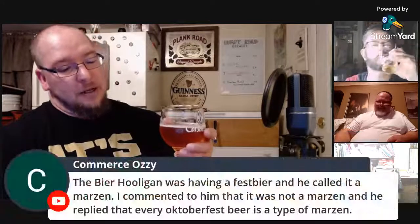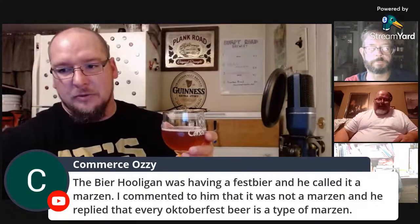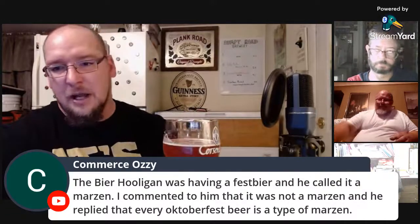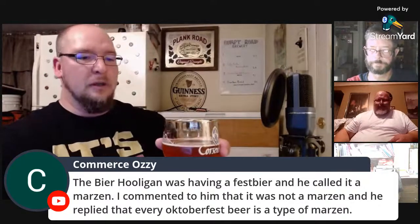So now we're going to go to this strange situation. And then we're going to go back to a strange situation. All right. So as you can see, this one's darker. This one does look more like a Marzen. The aroma on it is very much like a Marzen as well. It's a little bit dialed back, not quite as strong. I think Chris was starting to comment on that earlier. But definitely the bready, biscuity type notes. It has a slight sweet bread type aroma to it. A little bit floral.